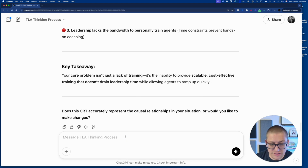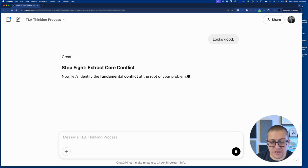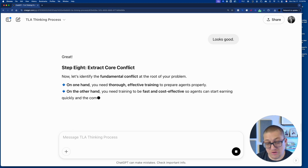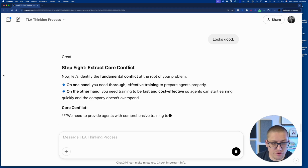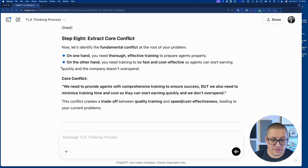And we might say, you know, this looks good, but also we'd want to go through this thought process over and over again. Now we're talking about the core conflict, and this is what we talked about earlier when we were just doing this from a fresh chat. And it's going to go through, provide this. We'll come back, chat about it again in a second. So it's gone through this, and essentially this is the core conflict that we have to resolve, that we need to provide agents with comprehensive training so that they can be successful, but we also need to minimize the time and cost so that they can start earning money and that we don't overspend.